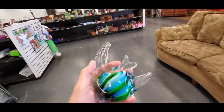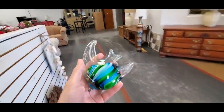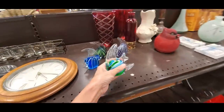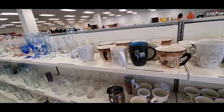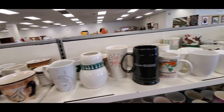Came over here to the mugs and I spot this little guy and I just can't stand it. He needs to be with his friends. So we're gonna take a little walk. And we're going to go find his little fishy friends over here. And we're going to return him to his little school. There you go, buddy. All right, and now we're back to the mugs to see what's actually over here in the mugs.